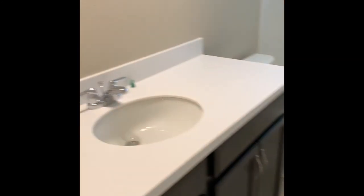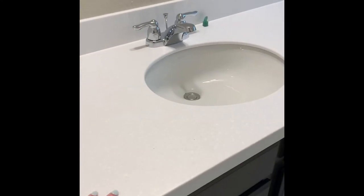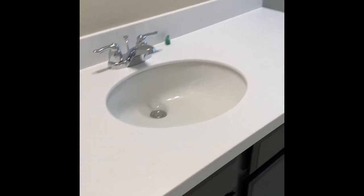And then your secondary bath. Same tile on the floor here. Only difference is instead of the quartz, you do have the Corian. It's gonna look the same as your quartz, but feels a little different. In your secondary, with a tub shower combo and white tiling. Of course, there would be a mirror here as well.